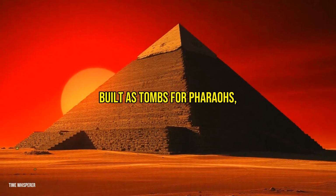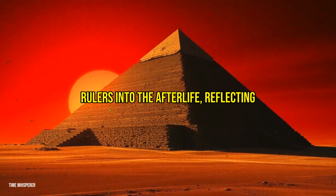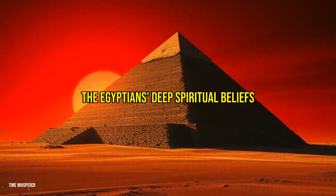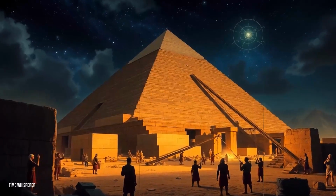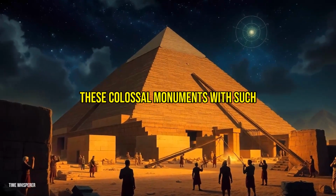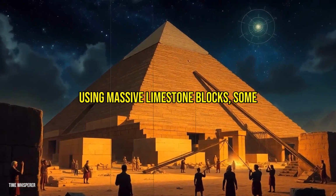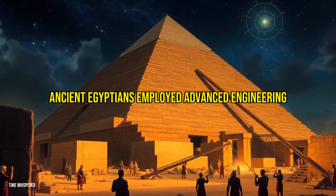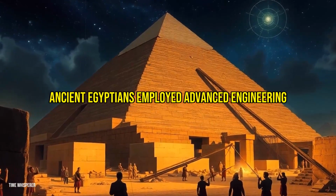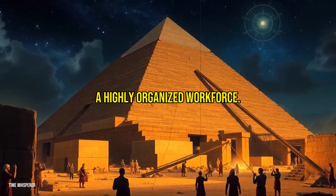Built as tombs for pharaohs, the pyramids were designed to ensure the safe passage of rulers into the afterlife, reflecting the Egyptians' deep spiritual beliefs and their reverence for the divine. But how did they build these colossal monuments with such precision? Using massive limestone blocks, some weighing as much as 2.5 tons, the ancient Egyptians employed advanced engineering techniques, including ramps, levers, and a highly organized workforce.